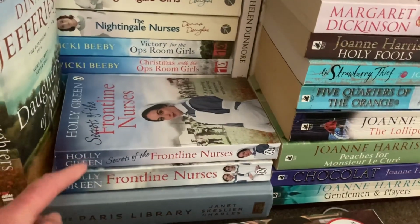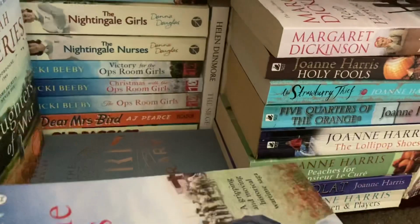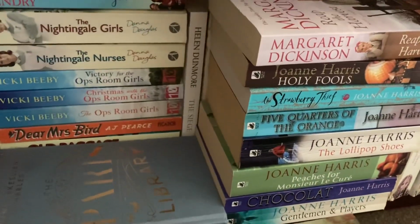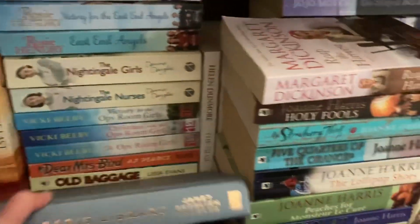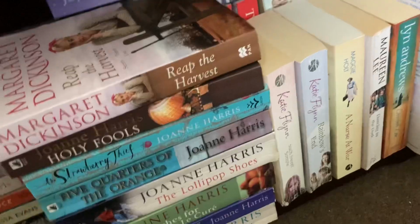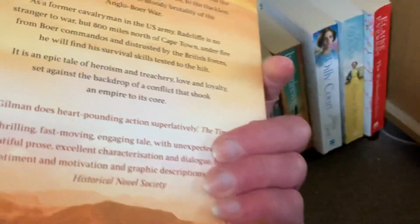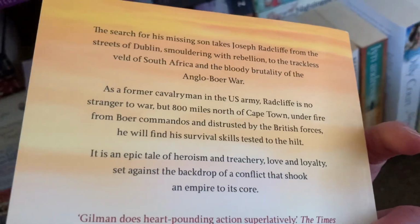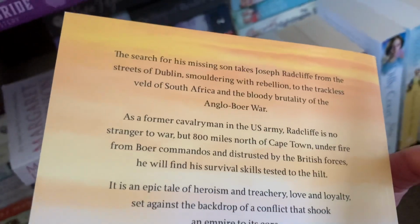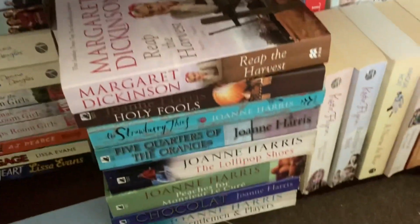Then we've got the Frontline Nurses. The Frontline Nurses have got two, so I've got a third book that I need. So these are about that, so I'm not going to do anything with those until then. And this is my favourite book. So this is the book that I got sent, and I think I'm going to unhaul it because I got sent it by a fellow booktuber. And no, I'm going to keep it. I'm going to keep this one because I think I need to get to it. So this one I'm going to pull out because I'm going to read it this month. Anglo-Boer War. So that one's going to be pulled out, and I'm going to read that this month.